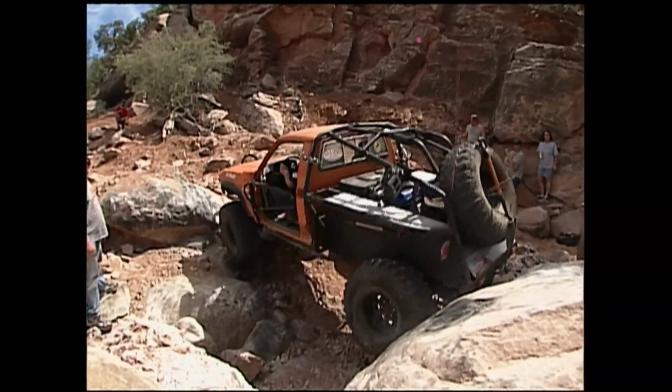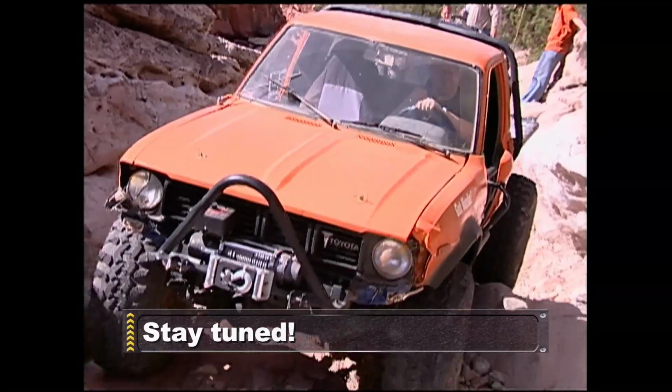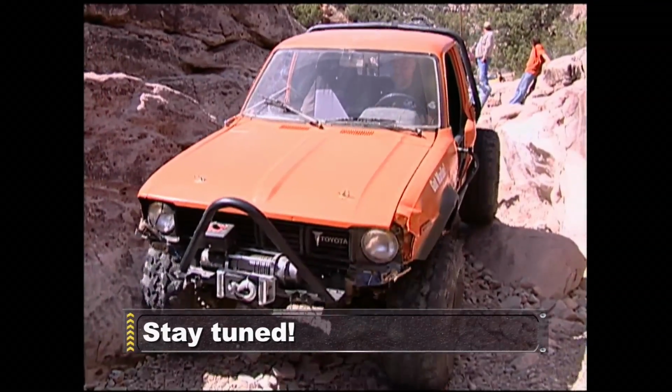But to millions of low-budget wheelers who are intimidated by a level 5 trail, Dan Kressel is an inspiration and a hero. This truck proves that you don't need a lot of money to come do some hardcore trails in Moab. But if you want to send me some, I could really use a new paint job.